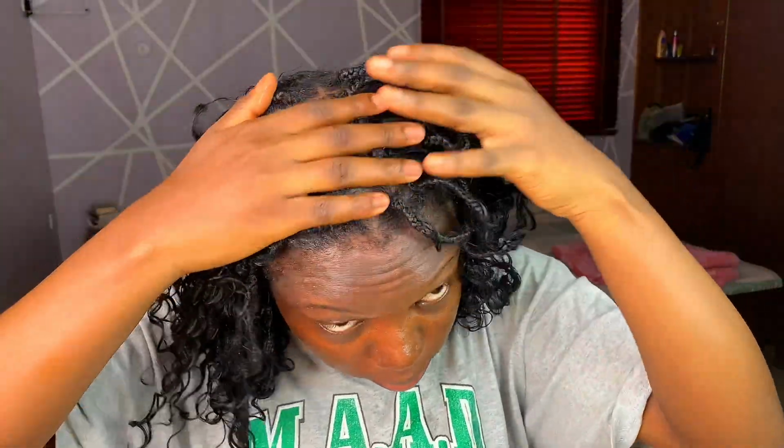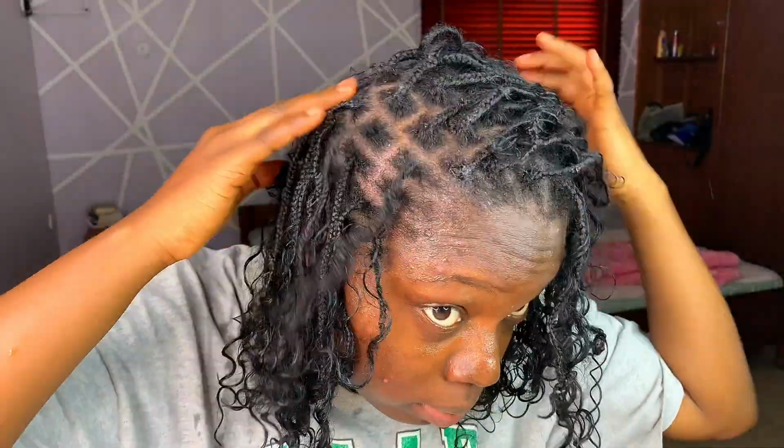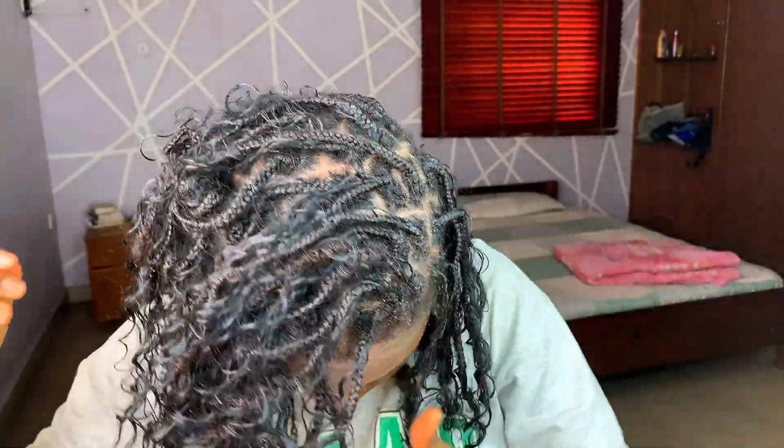So guys, I'm done with heating my hair. You can see the smoke coming out from my hair, like literally my hair is so soft, guys. Can you see the new growth? Literally, this is my 1 month challenge. I've been keeping this hair for like 1 month and you can see the growth. The growth has been amazing, literally.